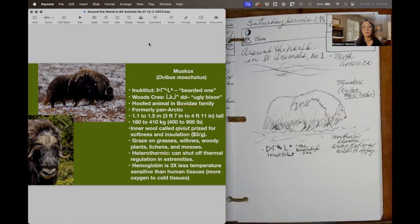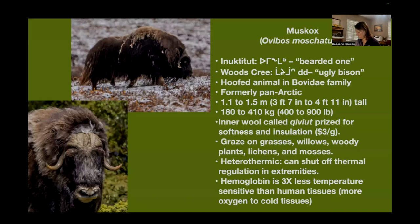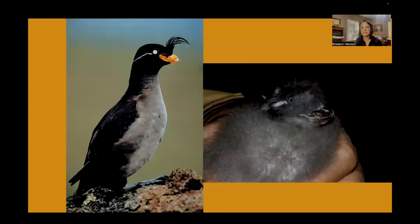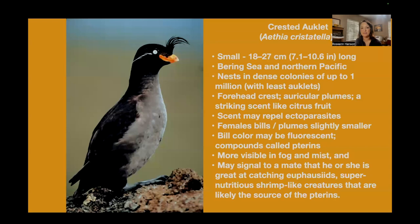So here we go. We're still going to stay in the north pretty much the whole time, but this time we are going way out to the coast of Alaska up by the Bering Sea to look at this amazing bird. Isn't he spectacular? And that's the chick, which is completely adorable. Look at those eyes. So this is a crested auklet.